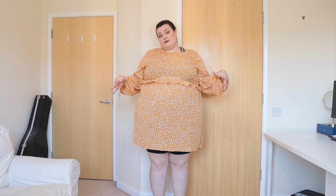For me, it fits, but it's not my preferred fit. I always mention that when I sit down, because I carry so much weight in the stomach area, this area expands when I sit down. So if things are a little bit tight when I'm stood up, when I'm sat down, they're going to become really uncomfortable. So I would say this is a true 28 to a smaller 28. Or it's just a more fitted 28.